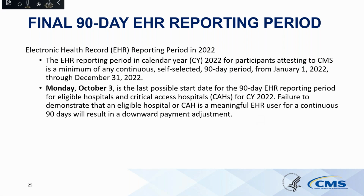We would like to remind listeners that Monday, October 3rd is the last possible start date for the final 90-day reporting period for calendar year 2022 for those eligible hospitals and CAHs who fail to demonstrate that they are a meaningful user for a continuous 90-day period. We also want to remind you that you'll receive a downward payment adjustment. And that's it for me.